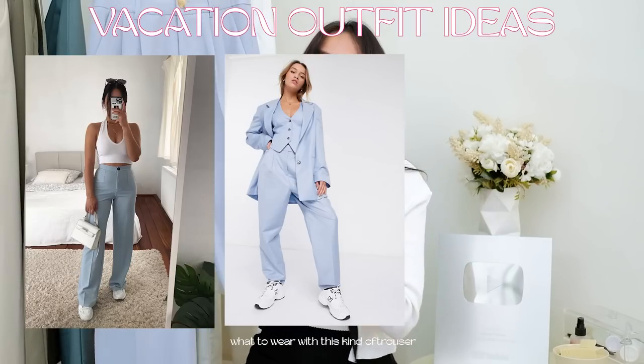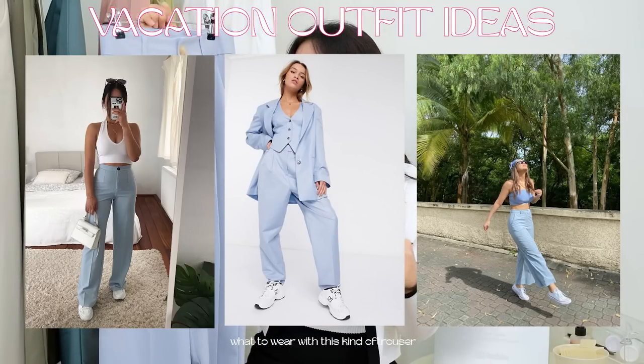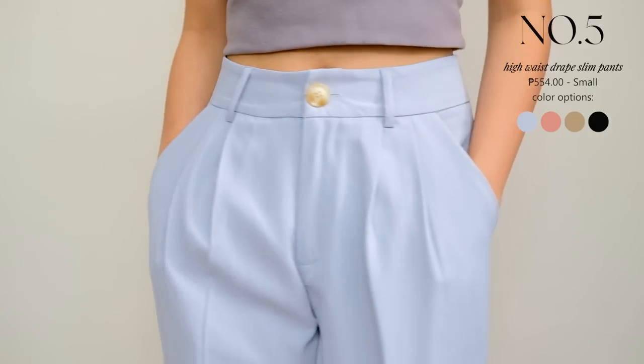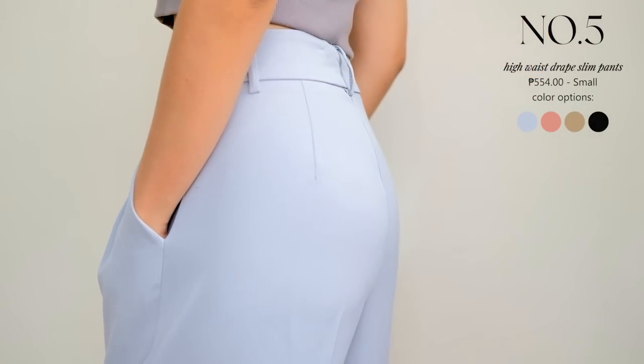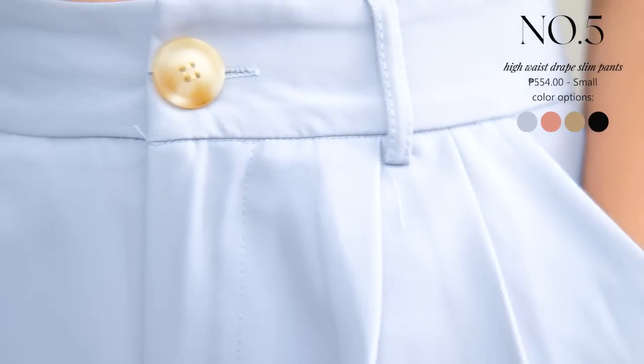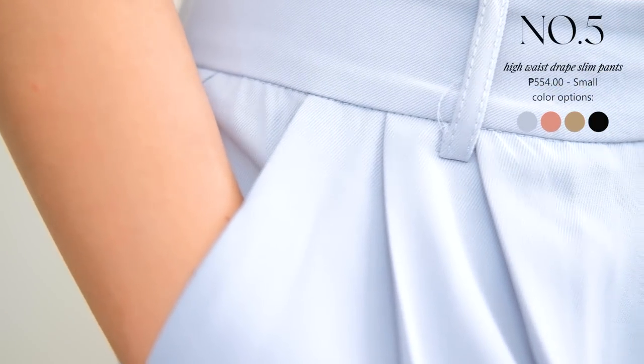Again, the material is so good. The length is perfect for those girls na matatangkad. And the quality is super nice. It has pockets here at the front, but it doesn't have any pockets here sa back part niya. If I would suggest, this would look perfect with white na top.